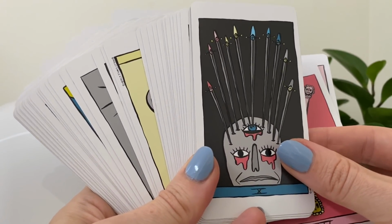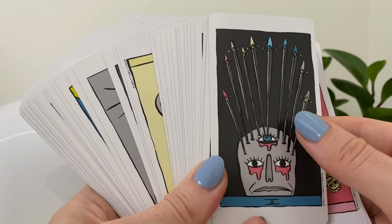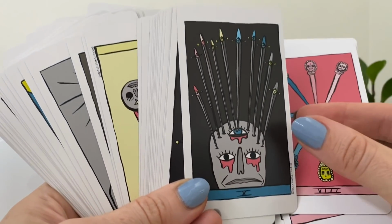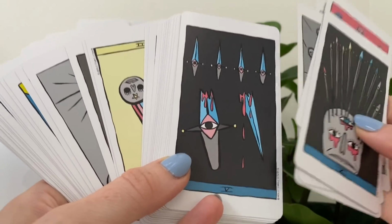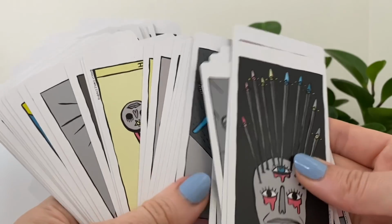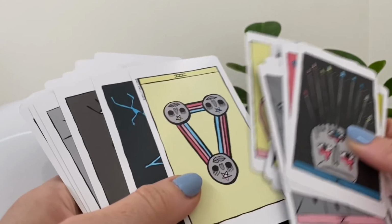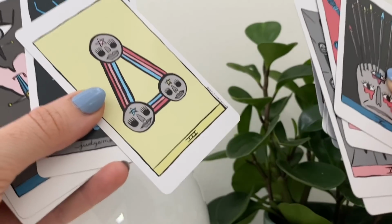So we can see the swords here. This is a 10 of Swords. So similar kind of image to the 10 of Swords in Rider-Waite, but not quite. Instead of the swords in the back of a person, it's in this skull and in the third eye. So they're still thoughtfully done. Here are wands, which look more like clubs. There's the Emperor. Here are some pentacles, looking like that.